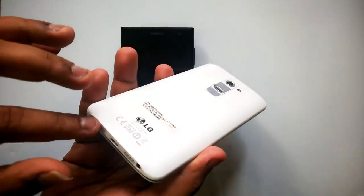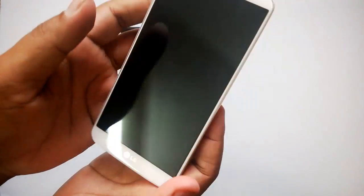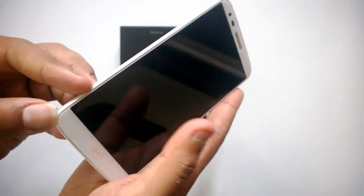Now coming on to the other aspect, the build quality is really good from LG. Although this is made of plastic, there is no removable back cover. The build quality is really good. You can see the fit and finish is also very good.